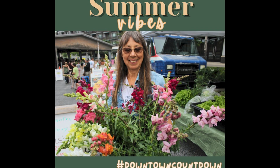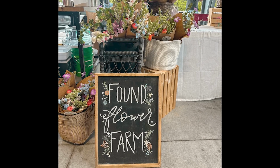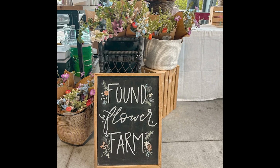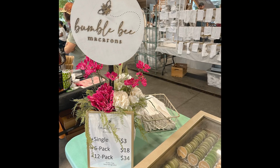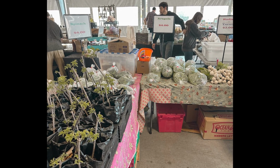It's at 2144 East Republic Road, and it's on Saturdays year-round, 8 a.m. to 1 p.m., spring, summer, and fall. But in the wintertime, it's from 9 a.m. to 1 p.m. So in the wintertime, they like to sleep in for an hour.